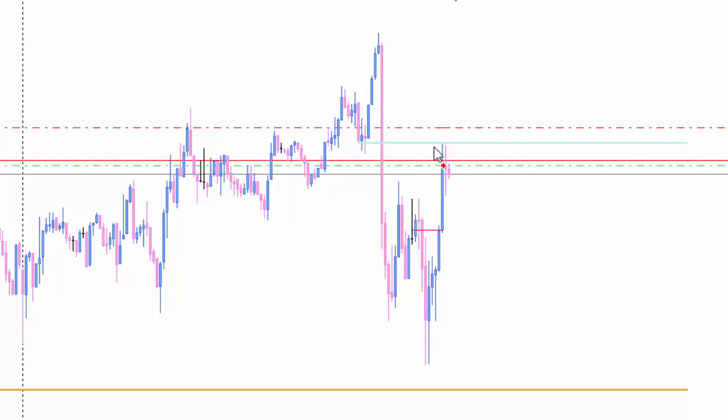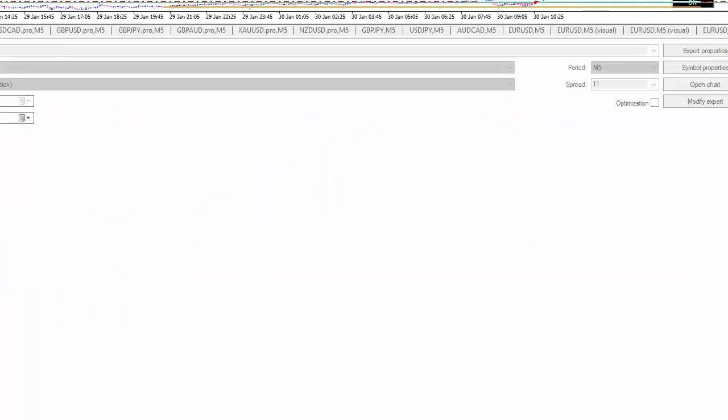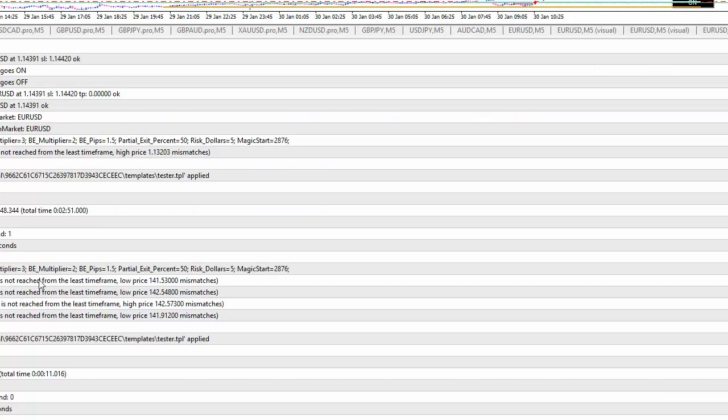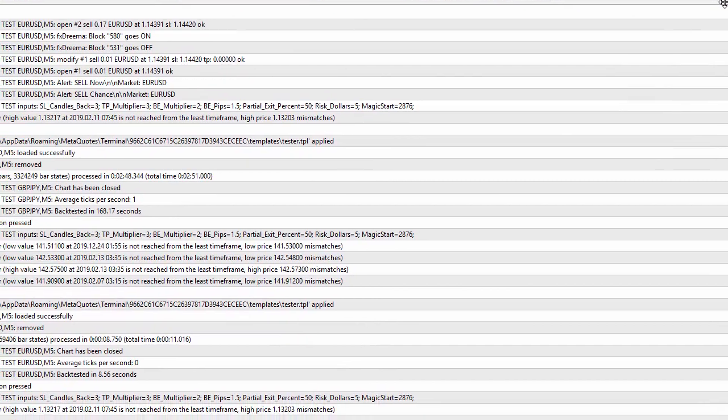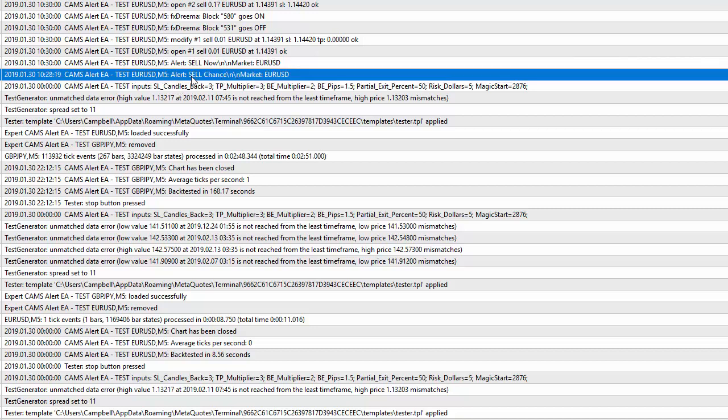So imagine this line is penetrated by this price wick. At the time that happens, I get an alert on my phone, and we can even see the alert here in the back test if I move this up and go into the journal, move this across. You'll see here, as soon as it touches the line, it pops up with this alert, sell chance, and this will be on my phone. My phone gets this message, and it tells me what market it's on. It's always going to be on the M5 chart. So I know that there's a sell chance on the Euro US dollar.